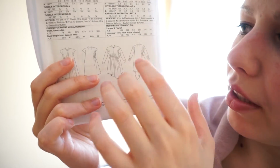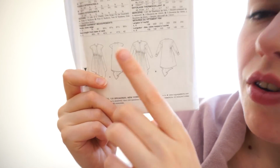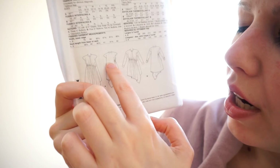But on the other side, on the back, I think I'm going for short sleeves. And for the back, I want to continue the elastics a little bit more, so the back will be more pronounced. Yeah, these are the ideas I want to apply to the short dress.